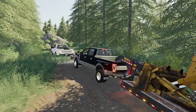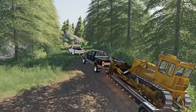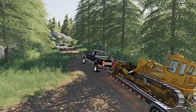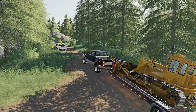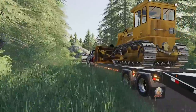Okay. On three, just give her as much throttle as possible. We are so close to getting up this hill. 3, all right. 2, 1, go. Come on. Oh, that did nothing. Just try winch. Okay, I'm going to try winching. Keep coming. We almost got her. We got her. Oh. Holy crap.